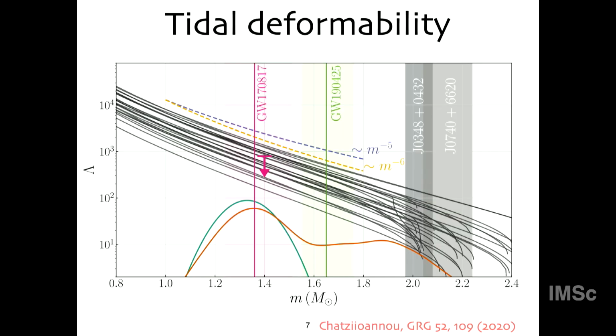Now this is sort of a summary of the tidal deformability measurements that we have. So the pink and the green shaded regions are the measurements of the masses. The pink is GW170817, and the green one is for the second BNS event, and as you can see, the masses are constrained to higher values.